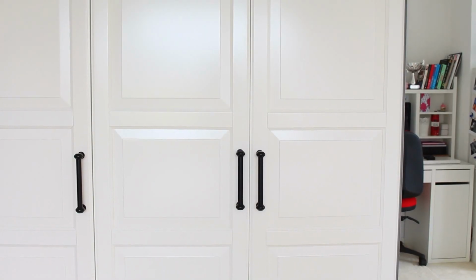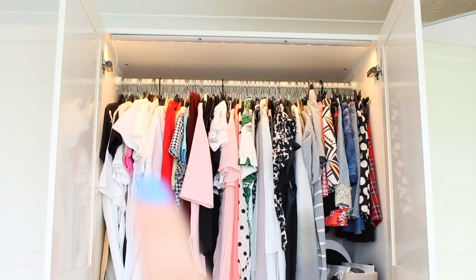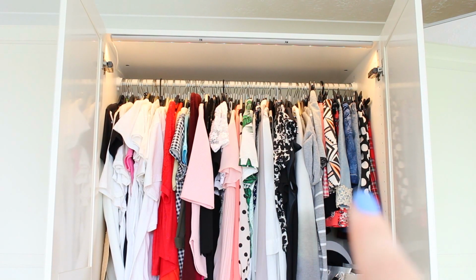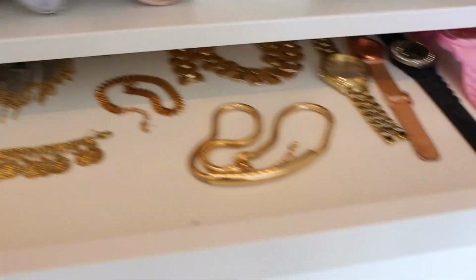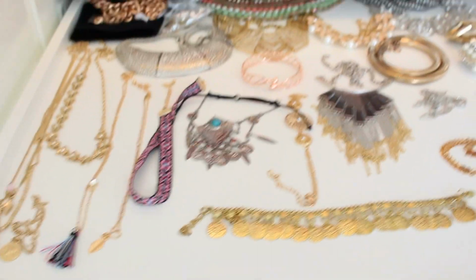So as I open my wardrobe, this is what it looks like. Up here I have all my t-shirts and shorts and skirts. Then moving down a bit I have my general handbag and my clutch bags underneath. Behind my clothes I have some hidden things. So I have a couple of hats there, a couple of jewellery boxes, my sunglasses. Then as I open out this thin drawer, this is my jewellery drawer. So this is where I keep my most used jewellery.